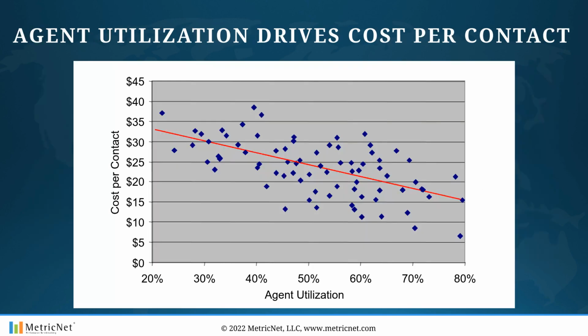I want to talk about a critical metric here called agent utilization. In a labor-intensive environment, utilization is what drives your cost. Lower utilization means higher costs. Higher utilization means lower costs. Personnel, that is your agents, your team leads, your workforce schedulers, all make up about 2/3 of the total cost of a service desk or of a desktop support organization. So naturally, as utilization increases, you would expect your cost to go down. Conversely, as utilization decreases, you would expect your cost to go up.